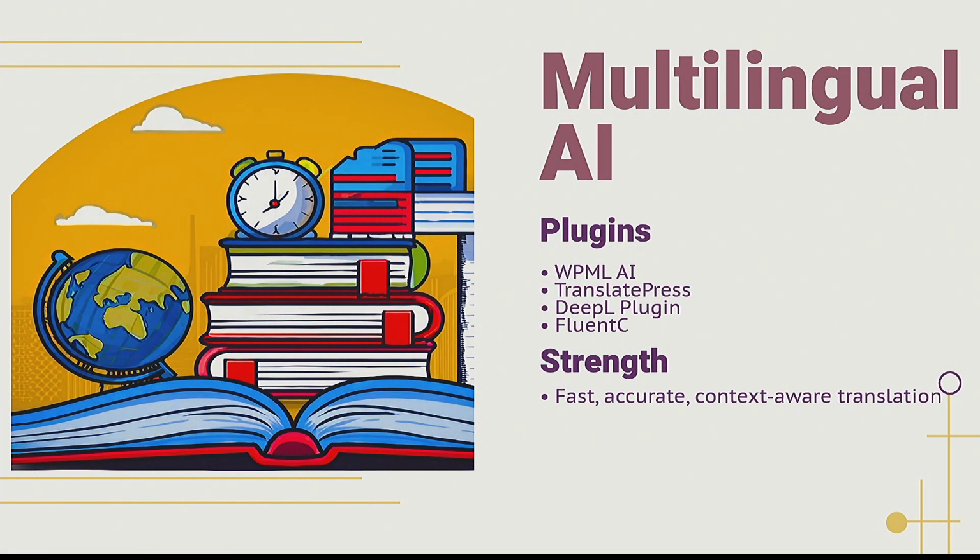Multilingual is a really fascinating one. We're seeing WPML, Translate Press, and a few others that are starting to integrate. I put DeepL on this list. DeepL is known in the translation communities especially for being a really reliable AI tool. There are ways to interface that to do it all right inside of WordPress. But then I'll also give a plug for Fluency. I met one of the plugin developers about a year ago when I was at WordCamp Buffalo. And so Fluency does things kind of on the fly, and their language translation is amazing.